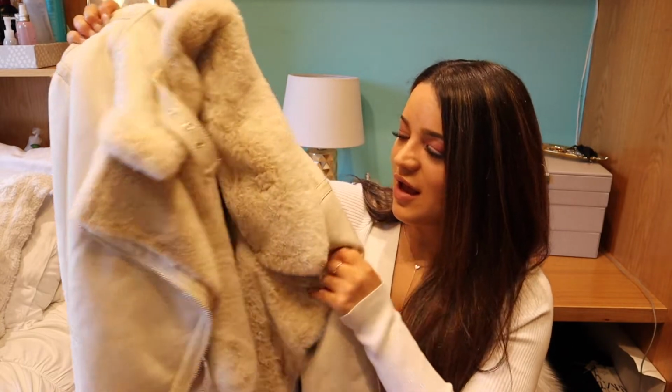But anyways, so I had searched the entire store. I couldn't hold anything else, and then as I was just walking my way towards the register, I saw this jacket and I tried it on and I fell in love.